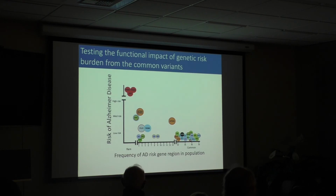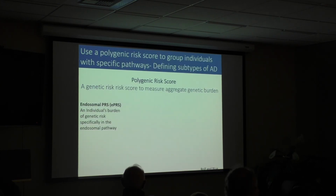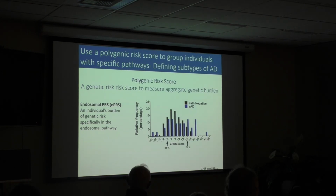hypothesize that people that have an aggregate higher amount of endosome abnormality may have more of an endosomal-driven Alzheimer's disease, or people that have more of an immune genetic risk may have immune pathways that are abnormal in AD. And so what we can try and do is at least pick the people that have a particular type of gene risk so that you can get your N smaller and you can really have hypotheses to test and not just shotgun everything. So what we did was we gave these cases a polygenic risk score.